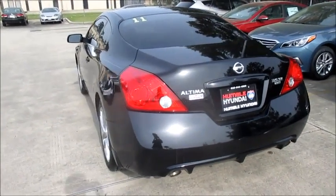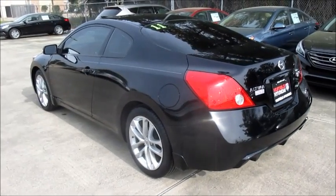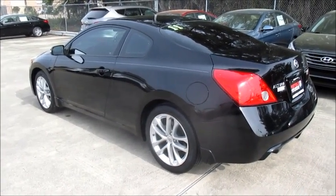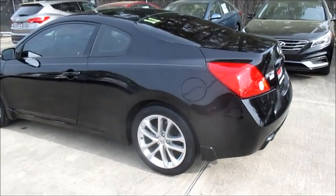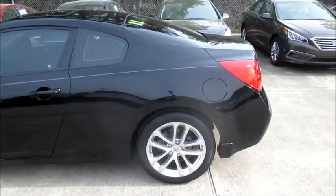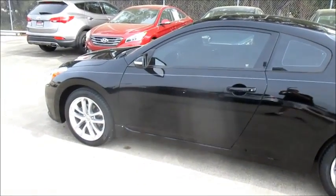This is a 2011 Altima Coupe 3.5 SR. That, of course, means that this one, not only being the top-of-the-line car, with, in this case, missing a couple of packages such as leather seats and so on, packs almost 300 horsepower all inside of this beautiful coupe-like structure.